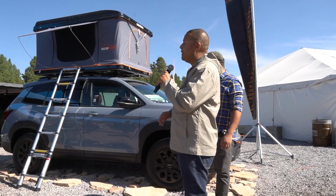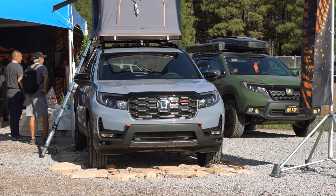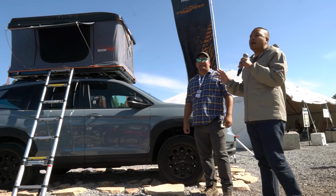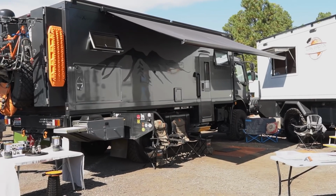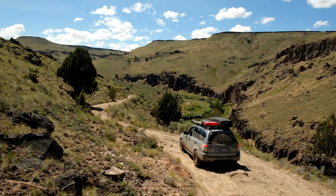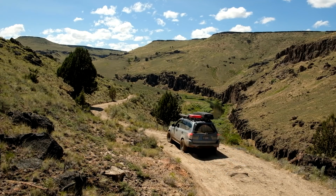Honda is very excited for the first time to show publicly the 22 model redesigned Honda Passport Trailsport, and this is the Honda Rugged Roads project vehicle. Clearly there are many much bigger, more built, sexier vehicles at Expo, but the reality is many of us simply can't build something like that. In fact, many of us can't have a dedicated adventure vehicle. We need a vehicle that we can get out in the backcountry if we want to, but that we can also take our kids to school in.